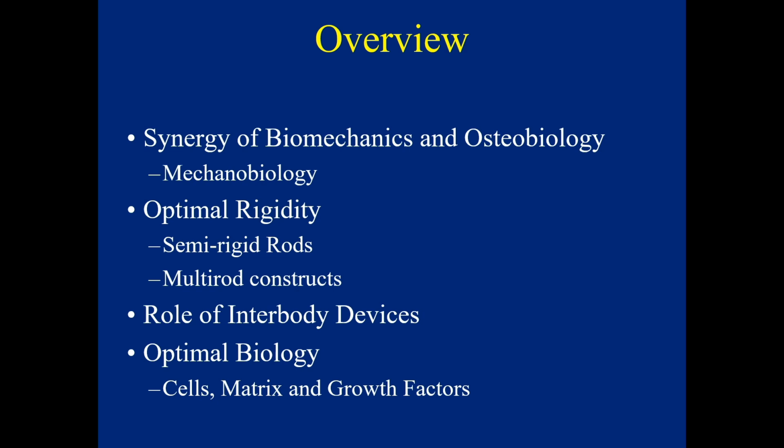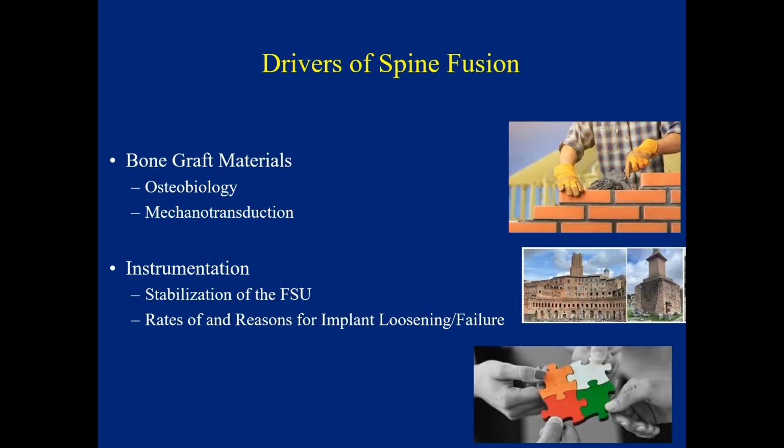So I think we recognize that there's a real synergy between biomechanics and osteobiology, and that synergy can really be captured in the field of mechanobiology. I'll talk a bit about rigidity of our implants and of our constructs, ranging from semi-rigid constructs through multi-rod, very rigid constructs. I'll also talk a bit about interbody devices, and Dr. Shu's going to talk about that a bit more later. And then finally, optimal biology, and Dr. Wong is going to address that a bit further as well.